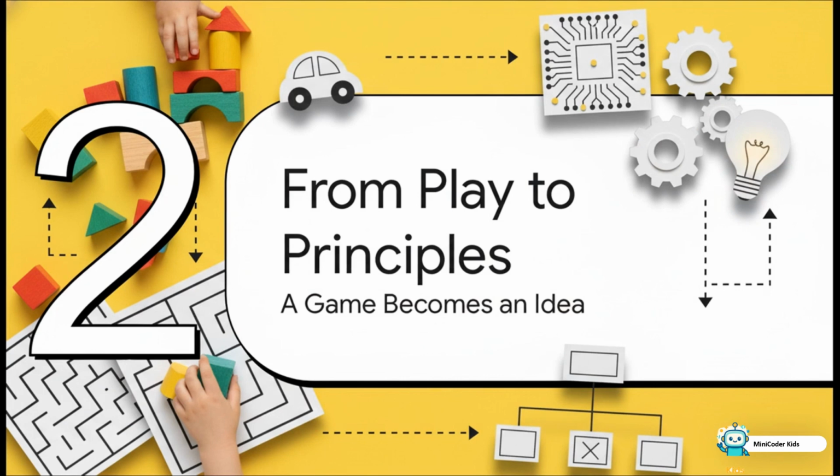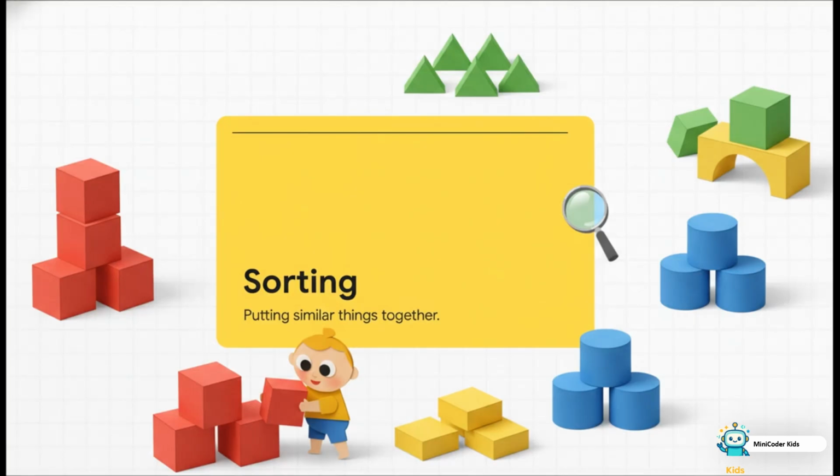Okay, now this is where the magic really kicks in. We're about to see how this simple physical game translates directly into the kind of abstract ideas that are the absolute foundation of computer science. We're connecting the dots from playing on the floor to actually thinking like a programmer. So let's start with the first big idea, sorting.